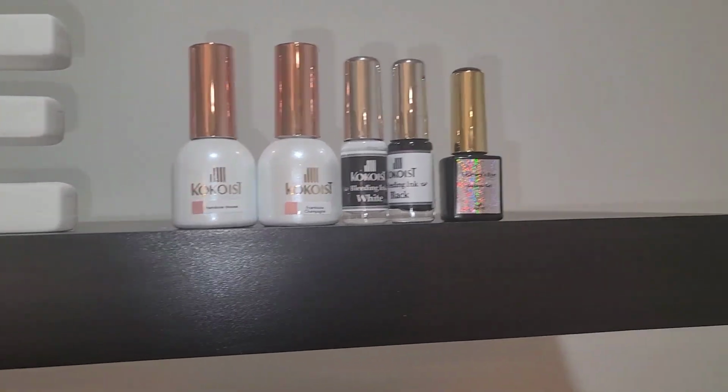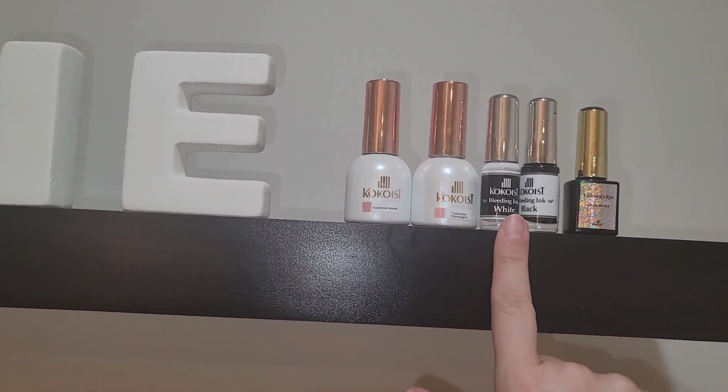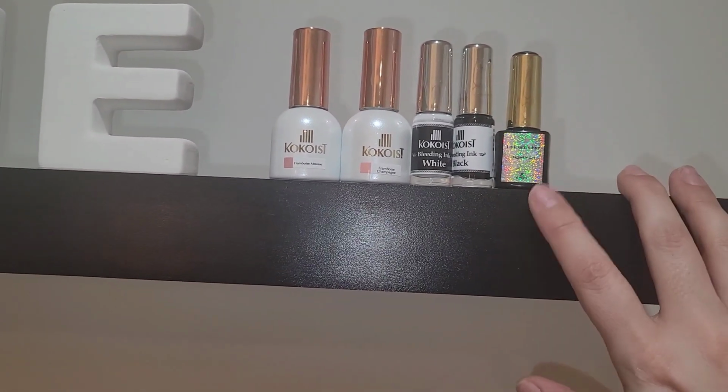These are just like little here and there polishes. I got these from Cocoist as a free gift. Cocoist is so great with their gifts. Just a couple blue inks. I need to get their whole collection. I just have 2 right now. And then this is their unicorn eye gel. It's their holographic magnet gel.